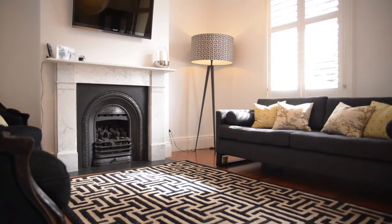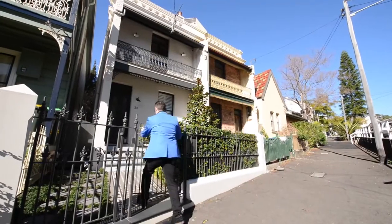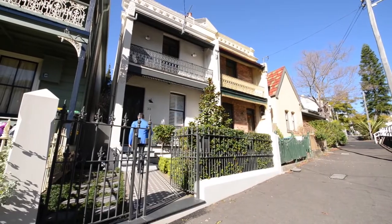I can reveal this stunning renovation located in Birchgrove, which is situated on the northwest slope of the Balmain Peninsula and overlooks the Sydney Harbour.